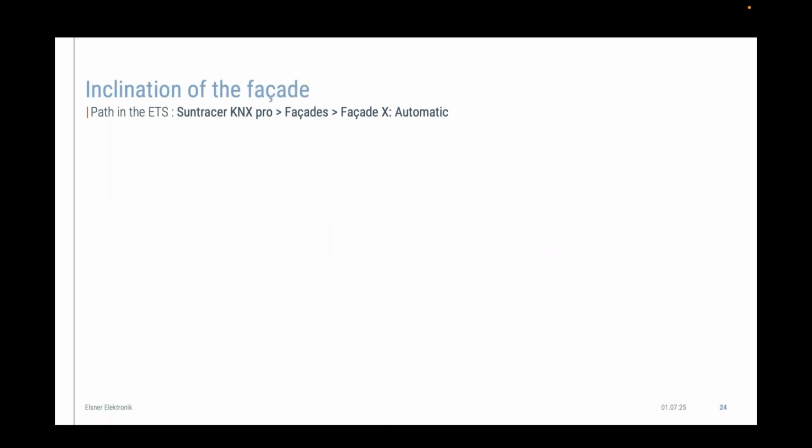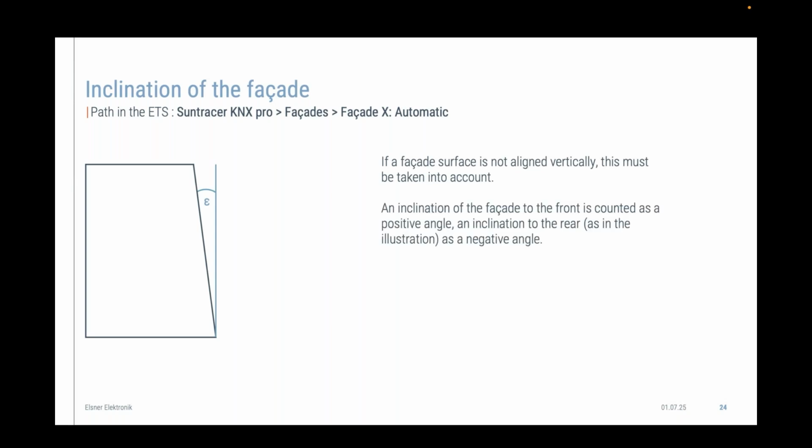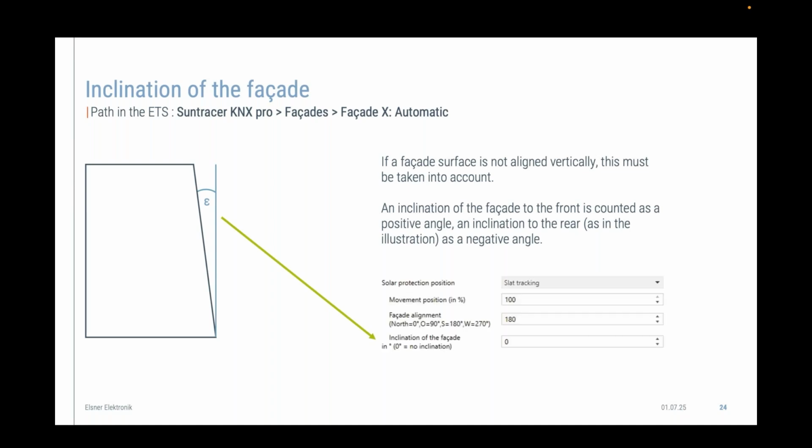It is also possible that you will need to do the shading system for a facade that is actually inclined, as you can see here. This illustration shows a facade with an actual slope, and if a facade surface is not aligned vertically, this definitely must be taken into account. An inclination on the facade front is counted as a positive angle. An inclination to the rear, as in the illustration, is considered a negative angle. If there is no inclination, the value 0 is entered in the following parameters. But in this parameter, of course, you can also adjust the inclination according to what your project looks like.